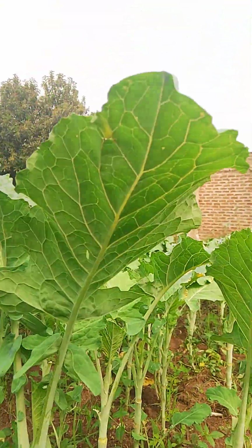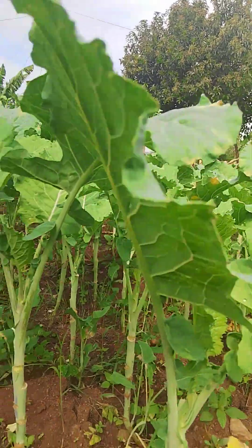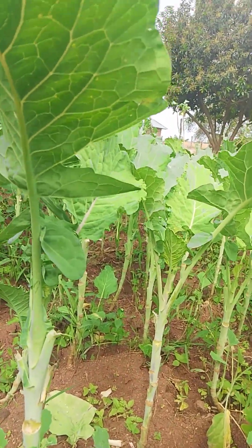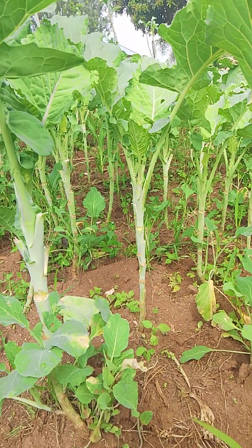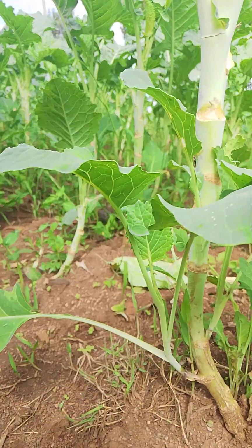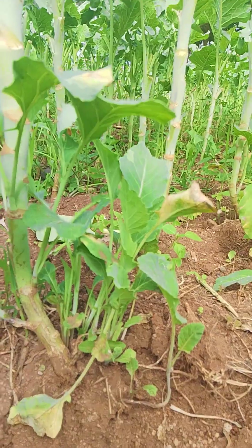How beautiful crops. Wow. Kenya, East Africa, guys. Kenya, East Africa. You can see it's got shrubs. These ones you can pluck this way and continue planting them to the ground to get numerous crops. Yeah, you can see these are the young ones, young seedlings. You see, shrubs develop from the stem part.